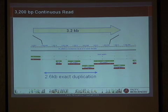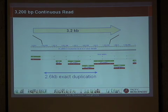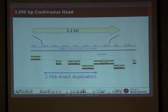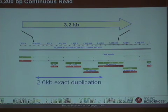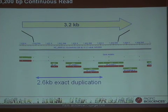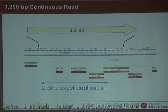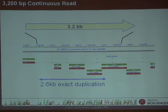I'm going to come back and touch on what this is. This, it turns out, is a 3,200 base read that was selected from our E. coli runs because it spans a 2.6 kilobase exact duplication in the E. coli genome. And it has unique non-repeating sequence on either side, allowing a completely unambiguous placement in the genome. We feel comfortable saying that this is the first time that a repeat of this size has ever been straddled by a single read.